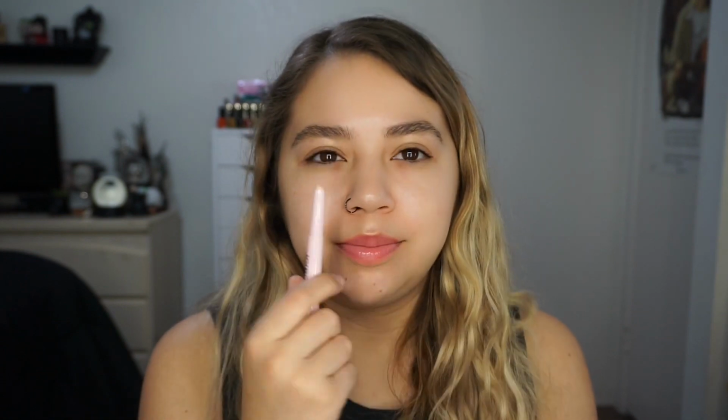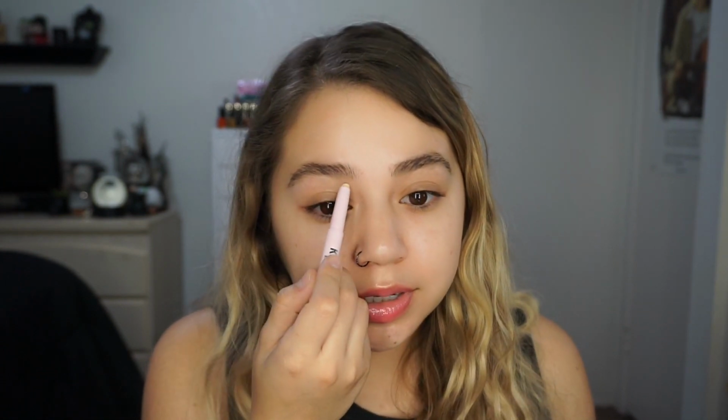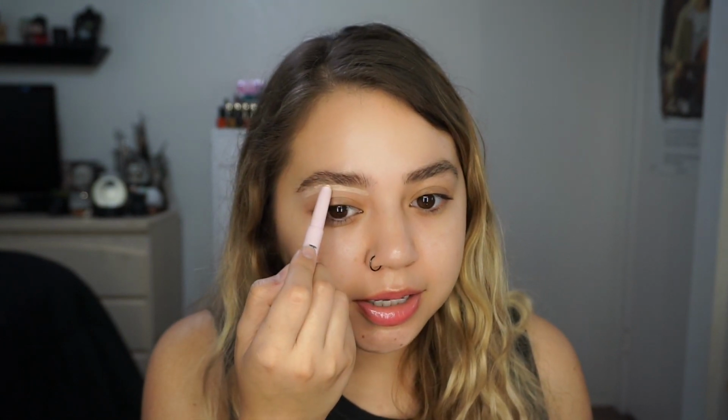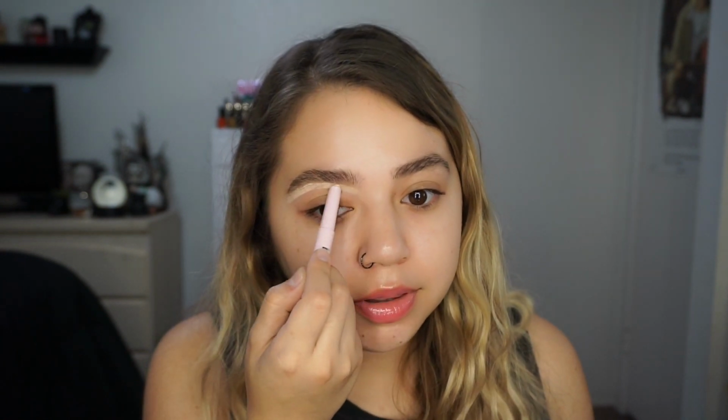I always clean up my brows with the K-Brow matte highlight pencil. So let me see. I'll do this side. That way you guys can see how it looks once it's a little cleaned up. I love this brow highlight. I'm almost out. It's so good. That's what it looks like once it's cleaned up. I'm gonna go ahead and do this other brow really quick.